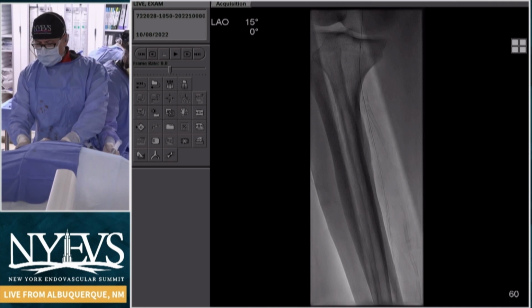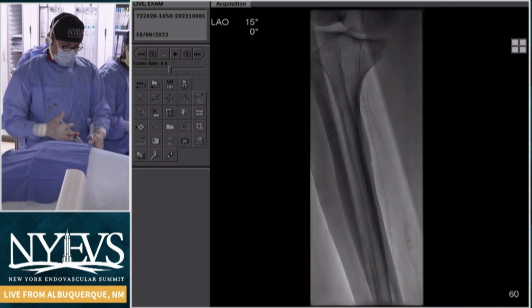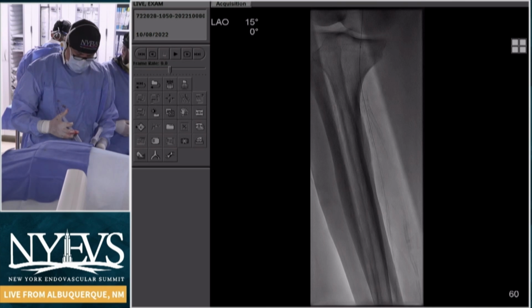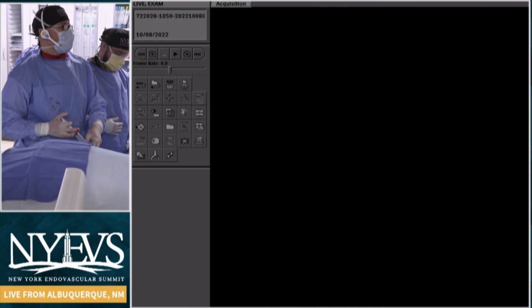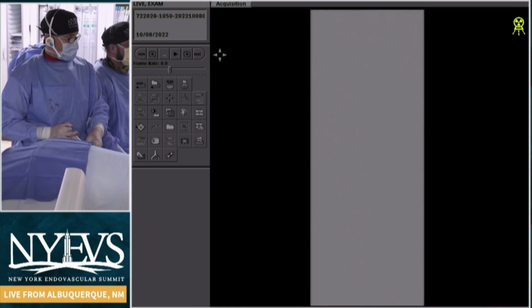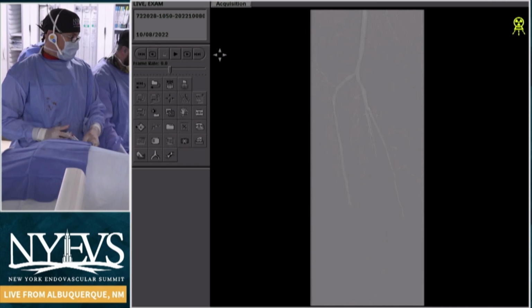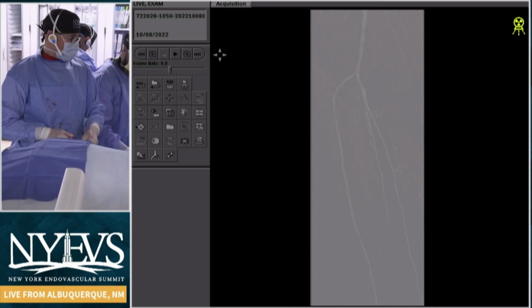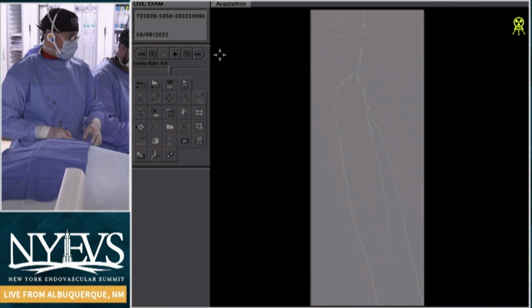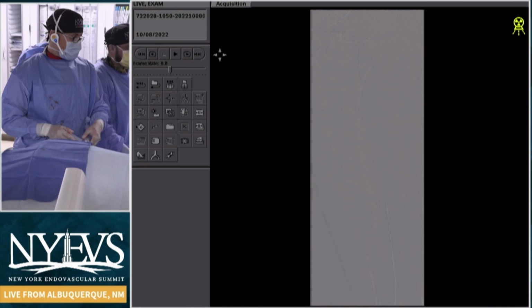Yeah, I think the biggest misconception is that you want to try to power it out through like you do with contrast, and CO2 can be painful. So you just have to remind yourself that all we're doing is we're displacing this column of blood, and it just takes a gentle touch here. So you can see what we're aiming at here is just to get a sense of where we're at. Posterior tibial and anterior tibial are finally kind of on par with each other. The peroneal is coming along too.